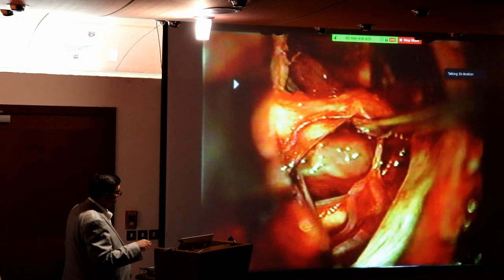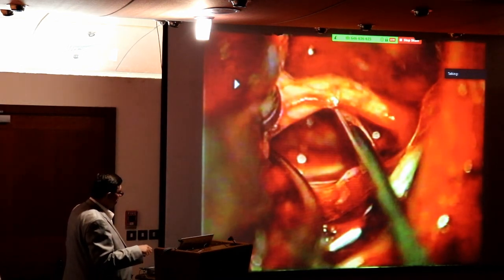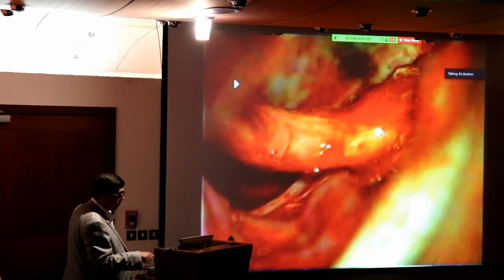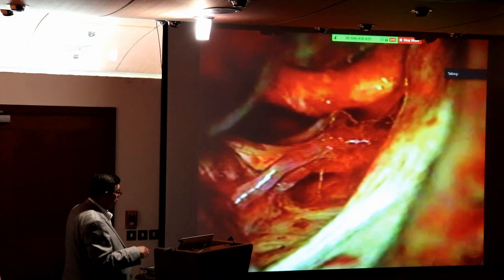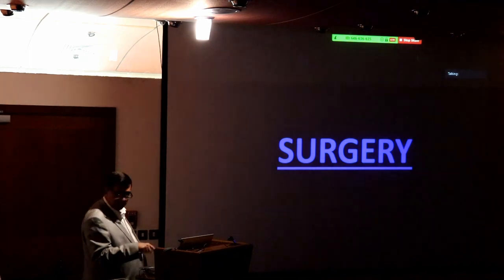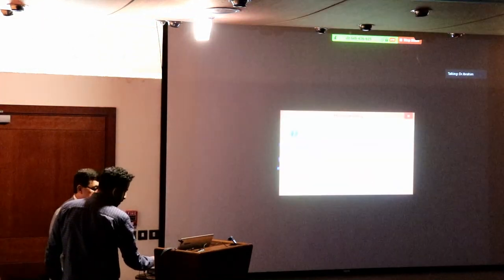This is the trigeminal nerve. This is the facial nerve. The tumor is in between. This is the facial nerve. These are the lower cranial nerves, glossopharyngeal, vagus, accessory. So you will work between the cranial nerves. And this is the facial nerve, lower cranial nerves. What magnification is this? 12 to 15. Okay, so we'll see, show this on a video.